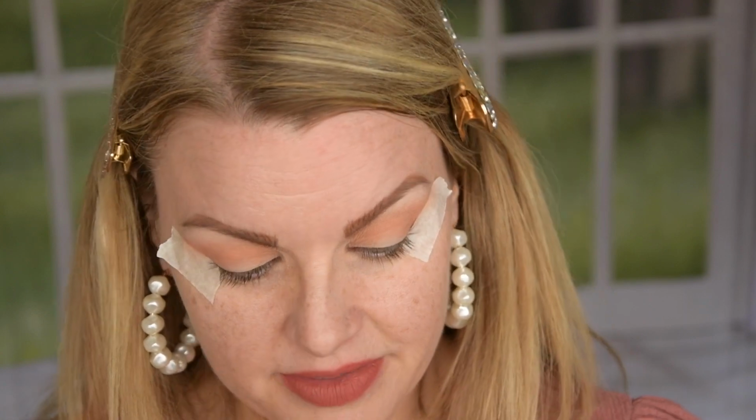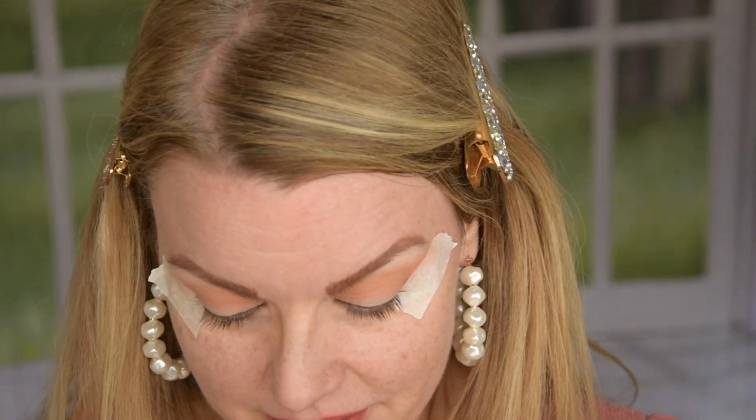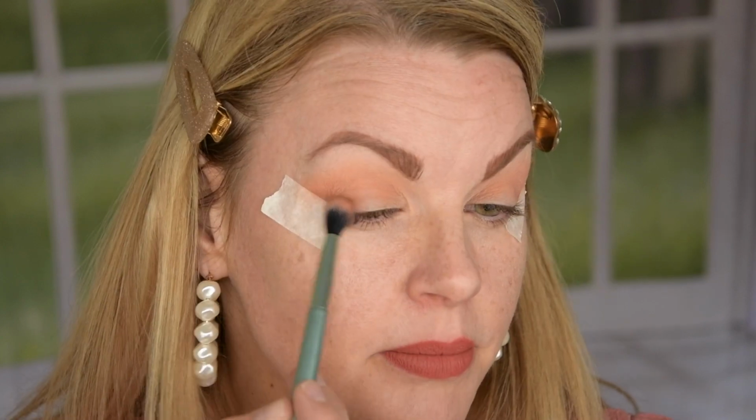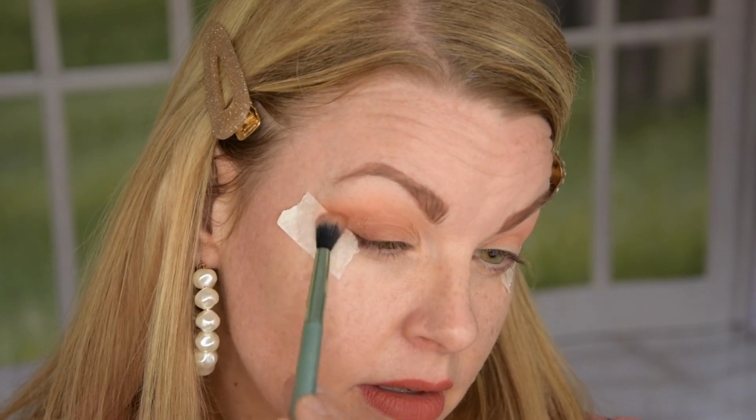So let's dig in. We don't have so many options, but I gotta go in with this one now. I'm gonna take this fluffy brush and I'm gonna start in the outer corner here, and then we're gonna build it up slowly to see how dark we can get this. Yeah, I think this is a very pretty shade. It's going to be a very soft look.